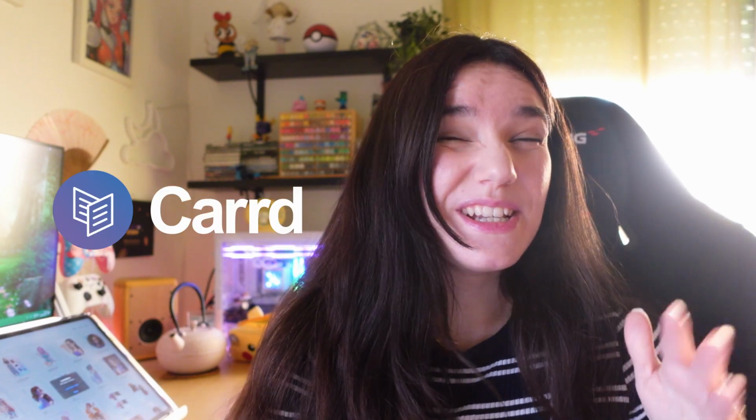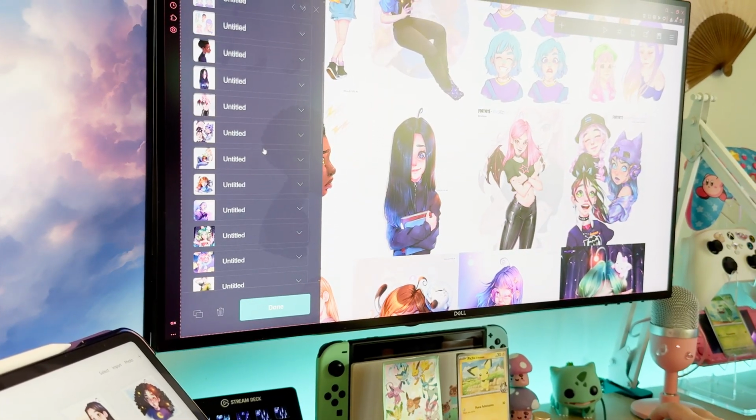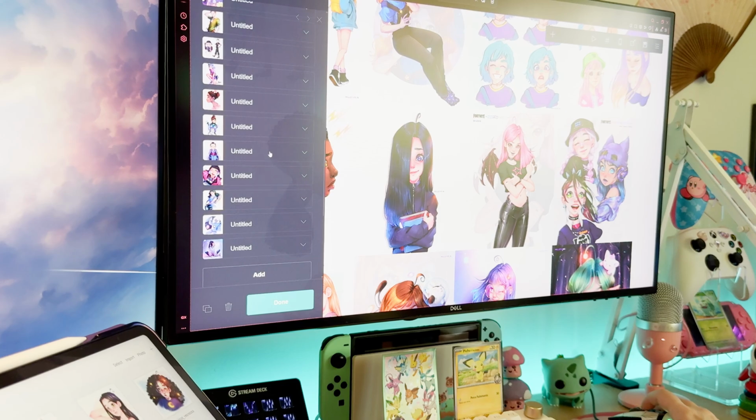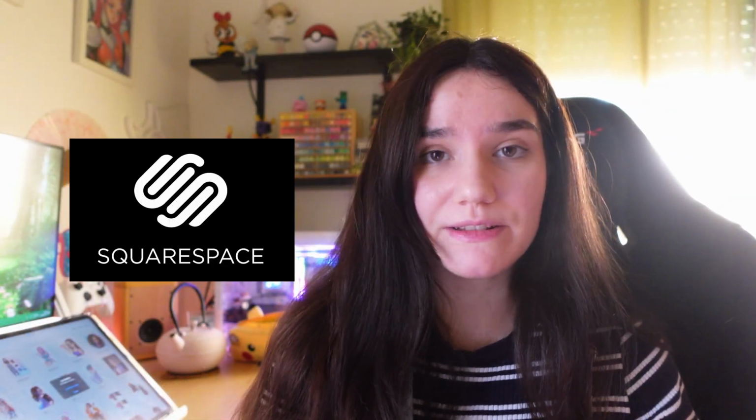Where should you host it? There are several services you can use. For example, I use Carrd, which is mostly free, but I pay a yearly subscription that is super affordable. It adds some perks and things here and there. There's also Squarespace, which is another very solid hosting website, but since Carrd is free and customizable, I'll stick with that for now, especially if it's your first one.